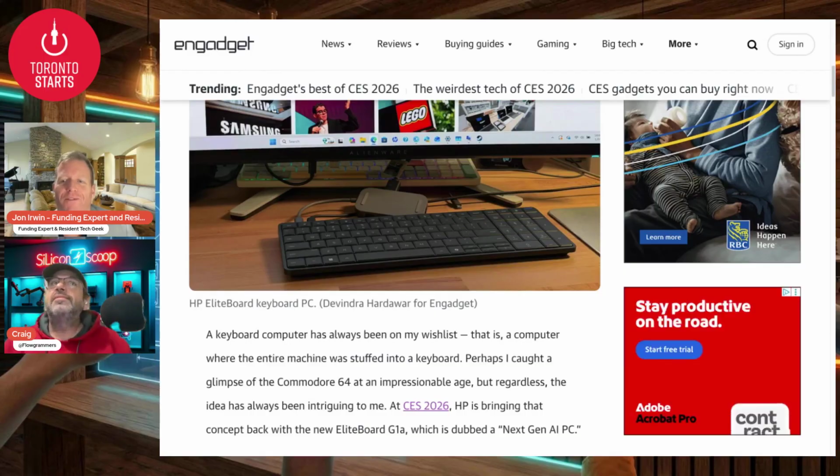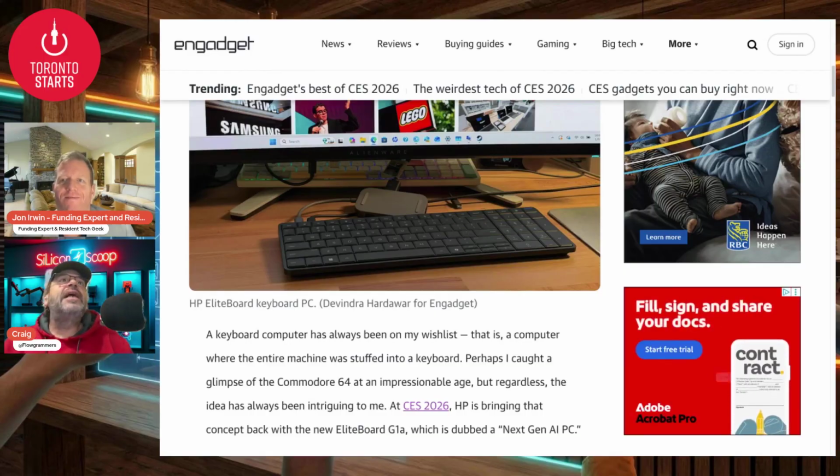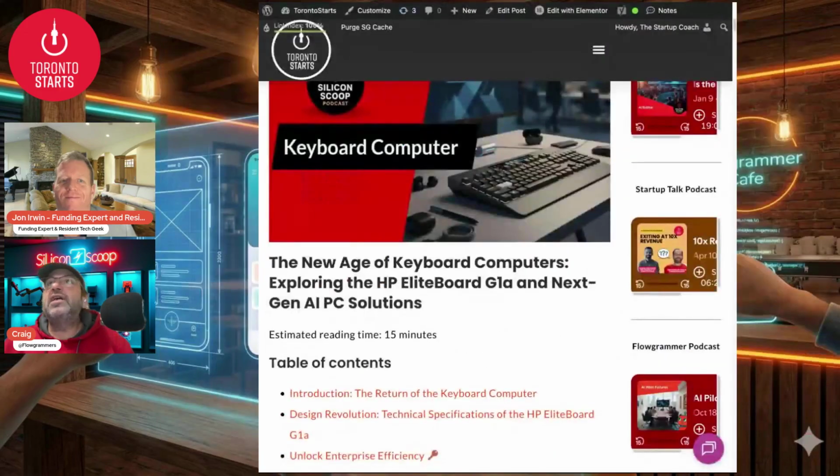I want to play with it first. Absolutely, and that's fair. So go check all that out on torontostarts.com or do a Google search for the HP Elite G1A keyboard, and we'll be watching it when it comes out. I'm sure John will go take a look at it in stores and give us an update.